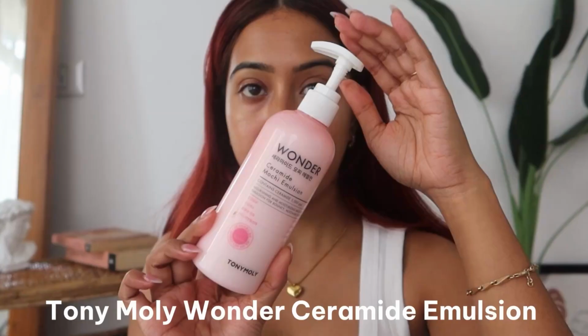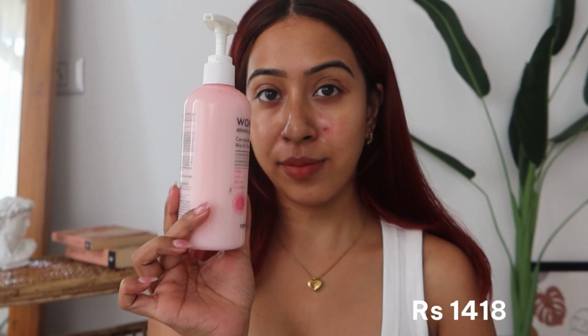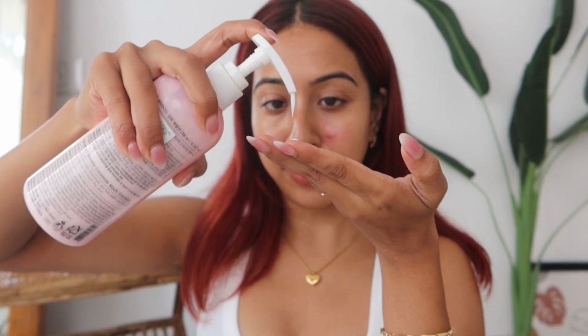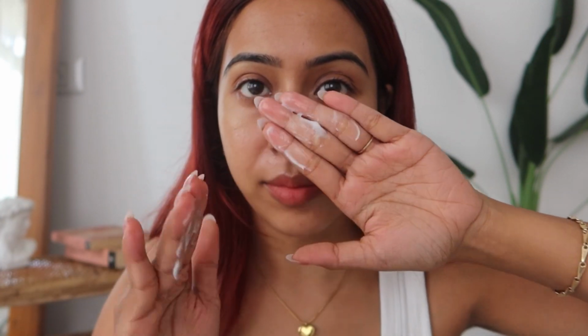So next one we have here, again, all of these I feel like are such winter skincare essentials for me. That's why I got most of these products, because now the weather is not warm anymore, it's not hot. We are moving into the winter season, so as someone who has dry skin, I need all these products in my routine. So this is the Mochi Emulsion Ceramide. This is actually a moisturizer.